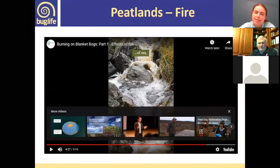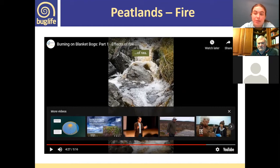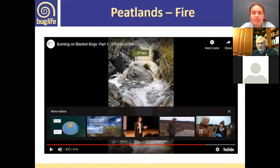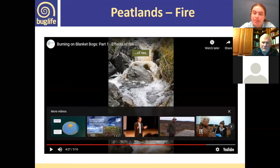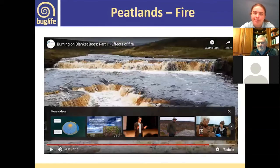Brown water there indicates that there's a damaged peatland upstream. Not necessarily always through burning, but it's peat particulate matter that's been washed out, whether through burning or through drainage. It shouldn't generally be that colour.